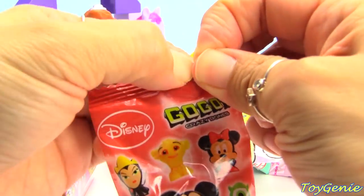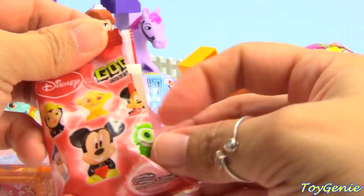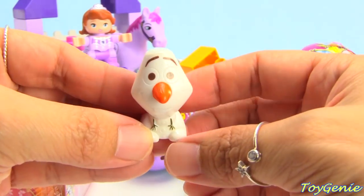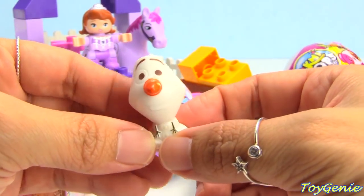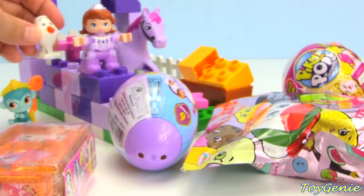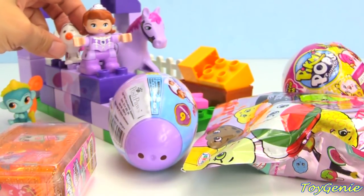And let's open this Disney Go-Go Crazy Bones. Oh, and we have Olaf. So awesome. He loves carrots. We'll set him right here next to Sofia.